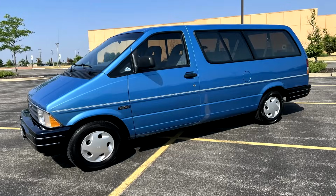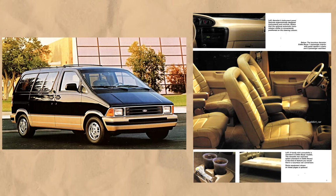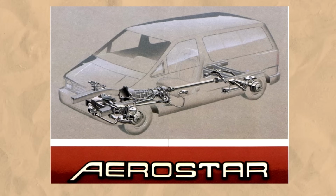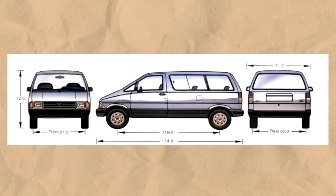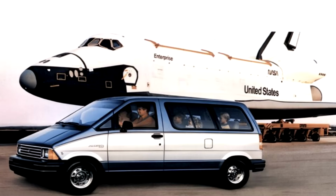There was an extended version, a panel van, multiple different engines to pick from, an Eddie Bauer trim that was one of the first luxury options for a van, an all-wheel drive system, and it kicked off the sloping design for the minivan. Technically the Caravan did, but for the purpose of this video I wanted to begin with the Aerostar as it follows the theme for this video.